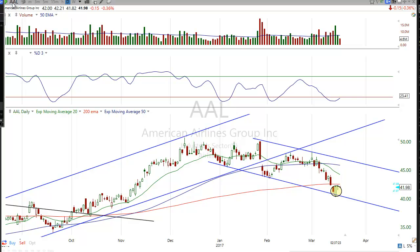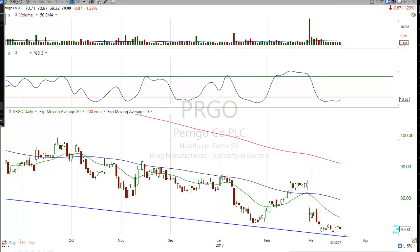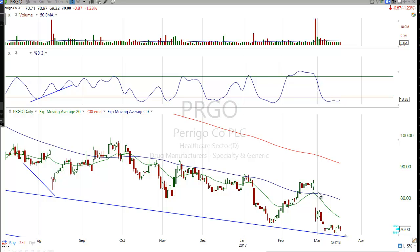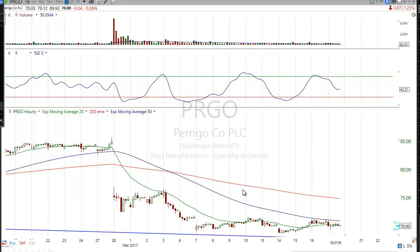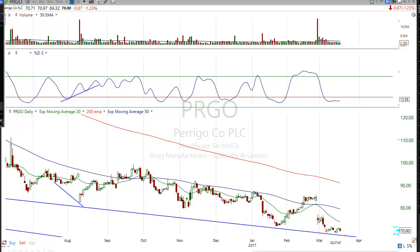PRGO. This is a tough one. This is a lower trend line. It hasn't really bounced. If we don't get a good bounce off of that trend line, there is some weakness here. It's the weakest of the ones I'm in. I'm not going to say that I'm going to add to this. I think there was a shot that we get a pop on this. They did some kind of update on some financials yesterday. It didn't really do anything for the stock.